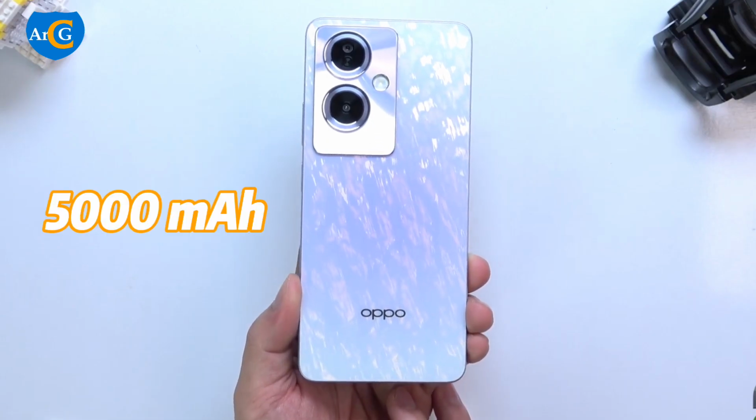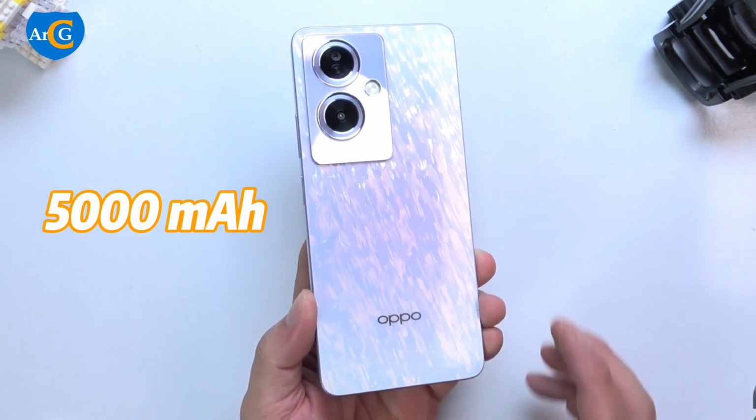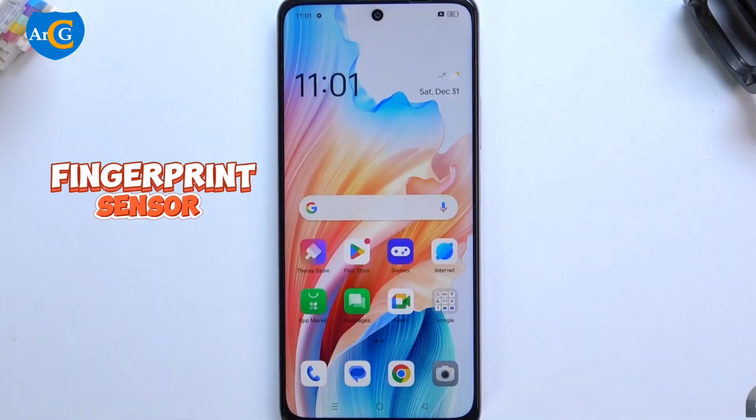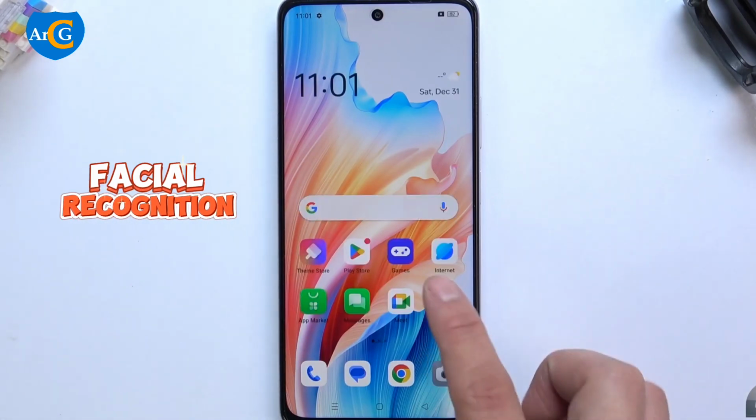Battery. The battery is a 5000 mAh battery that supports 33 watts fast charge. Biometrics. There are fingerprint sensor and facial recognition for security.